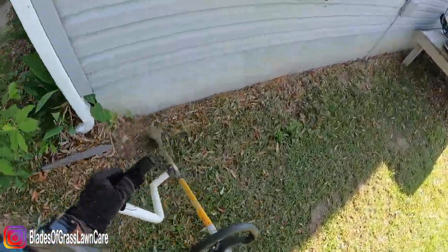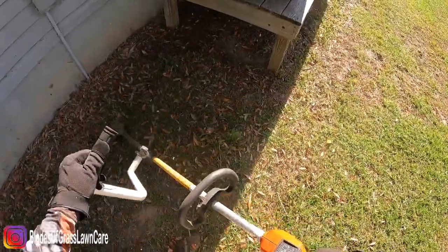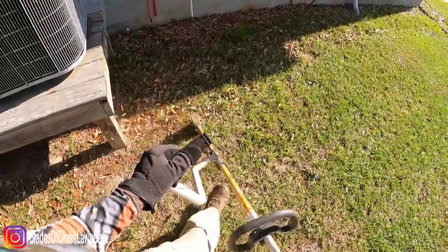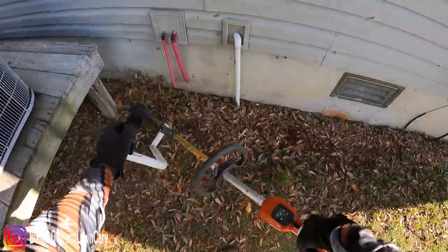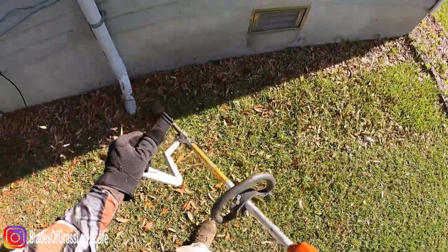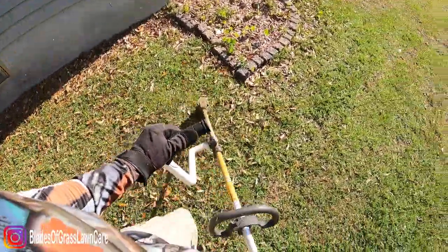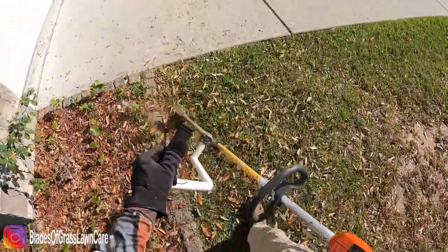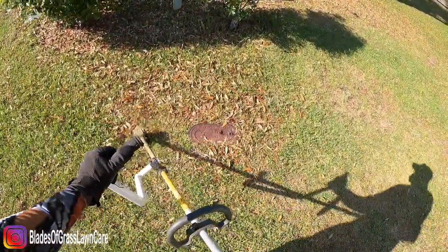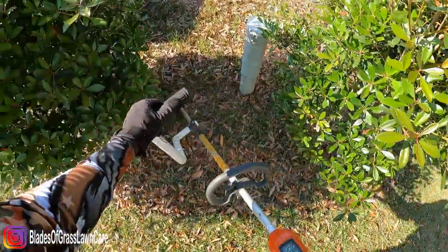So here all I'm doing is just cleaning off the things here and there, you know, making it neat. And this is just turf lining. And again, enjoying the process. Enjoying the process. That's what it's all about.